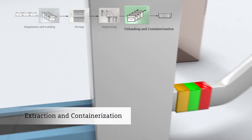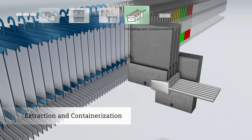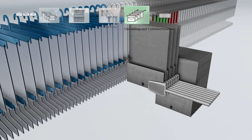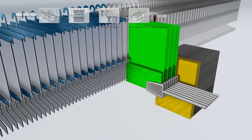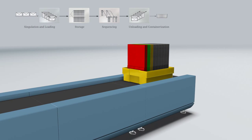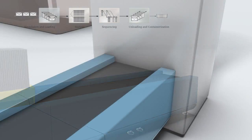To align the escort cutouts, the small escorts are lowered before all escorts get unloaded by one stroke, gripping and pulling the mail out. After the containerization of the mail stack of the adapted length created in this way, the complete filled containers are transported to the tray management system. The different orientation of large and small items is adapted to an efficient delivery process.